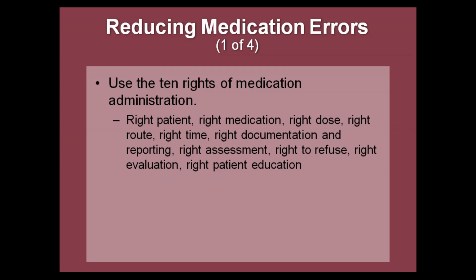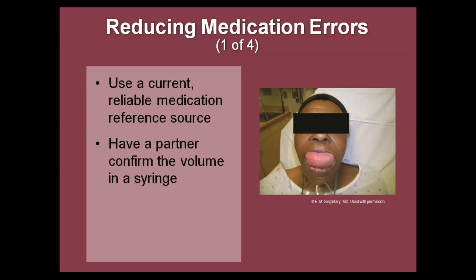So that's all the giving of the medication. Anytime you're giving a medication, it's a good process to turn to someone and say, this guy's having respiratory distress, I'm going to give him albuterol, the whole fish, nebulized. And the right time is, he's not in respiratory arrest, he's in respiratory distress. Then the right documentation and reporting, right assessment, right to refuse, right evaluation, and right patient education. Those evidently cropped up in the last 7 years.